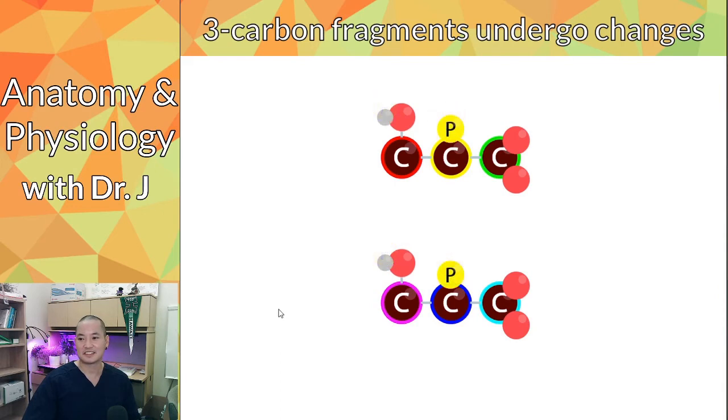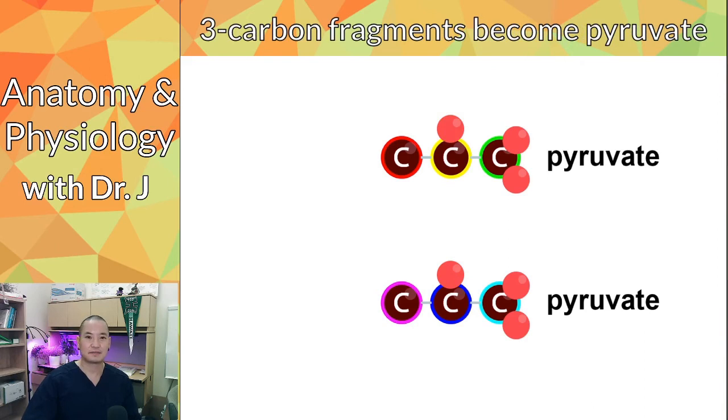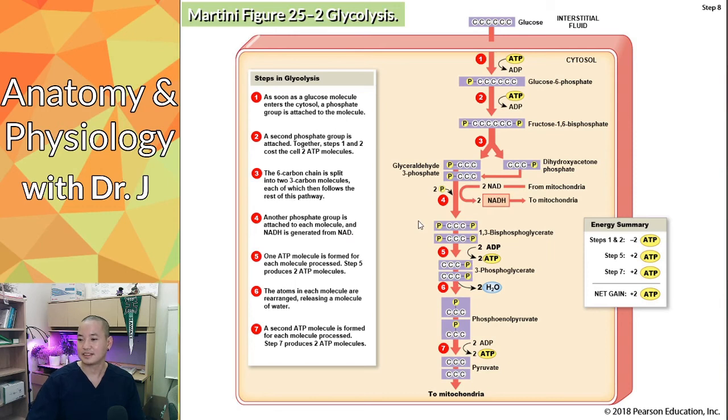More chemical changes. These 2 molecules are now identical, 3 carbons each. And eventually this is how you go from 1 glucose molecule to 2 pyruvate molecules, with 3 carbons each. It's not direct; it has to go through all these little different steps. The main thing is that you take a big molecule with 6 carbons and make it into 2 identical molecules of pyruvate. Why is it so complicated and seemingly inefficient?